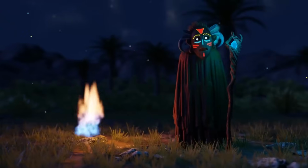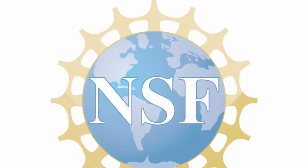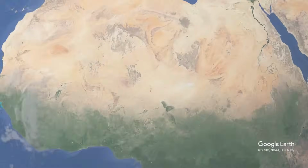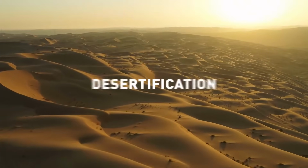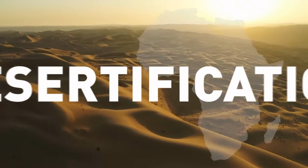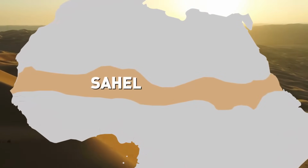However, another phenomenon is calling the attention of scientists now. Recent studies by the National Science Foundation from the University of Maryland show the Sahara has expanded 10% over the past 90 years. This phenomenon is called desertification, which literally means fertile land turning into desert land. The Sahara Desert is now advancing into the semi-arid region of Sahel.